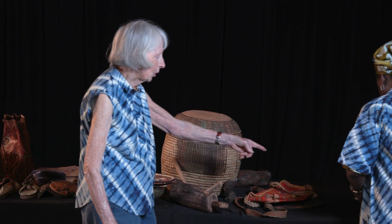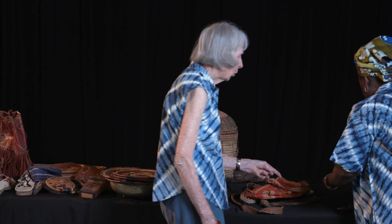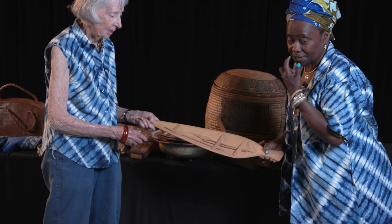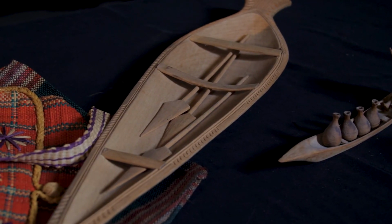Okay. Well, what about the boat? The boats. Oh, the big one, though. Or the big one. Because that's from the north yet. Yes, in the north we have the big river, the two main rivers, River Benue and River Niger. So of course, people use the canoe quite a bit.